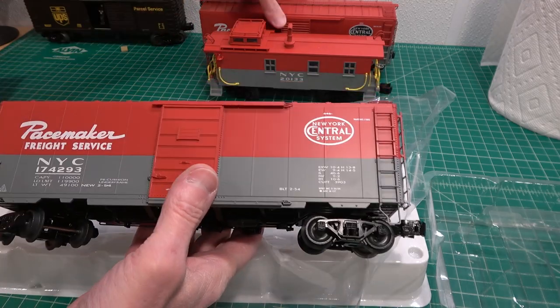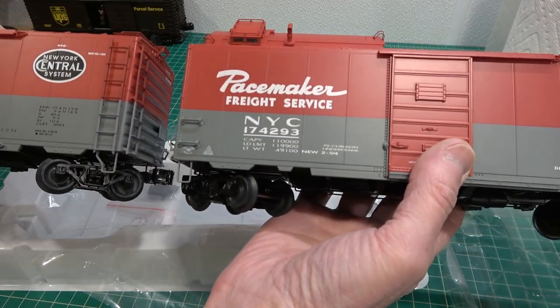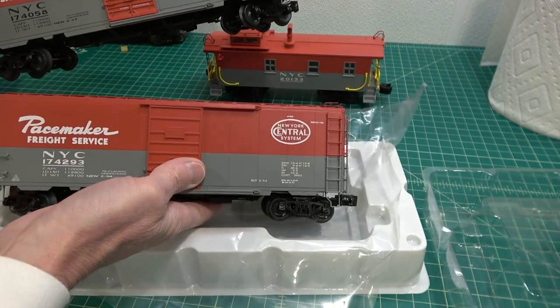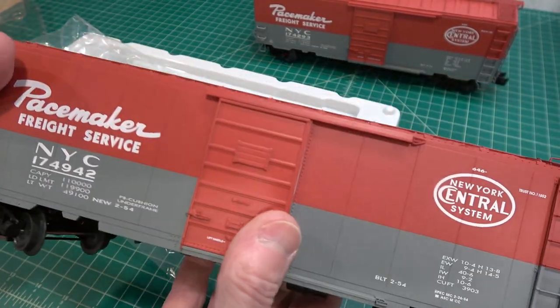But anyway, if I put these two side by side here, you can sort of see the difference in the graphics of the cars. That'll look pretty cool side by side, just to see the different paint schemes and variations that New York Central used on their Pacemaker freight cars. So that's cool. All right, here's the next one.